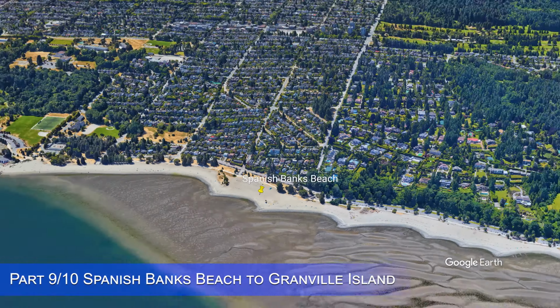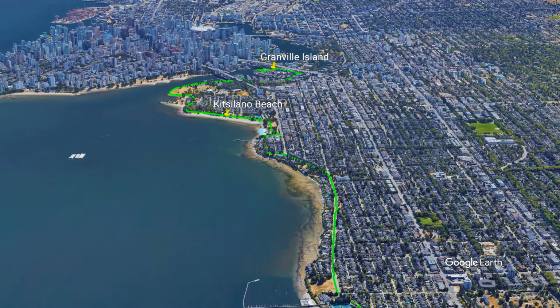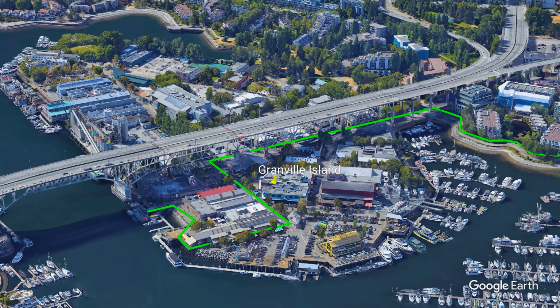On part nine of our trip, we doubled back past Jericho Beach and Kitsilano Beach, and then branched off to Granville Island. We loved Granville Island, and the short ferry ride across False Creek with our bikes was fun.